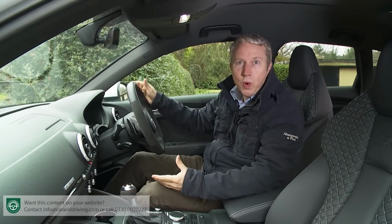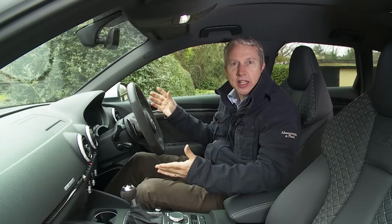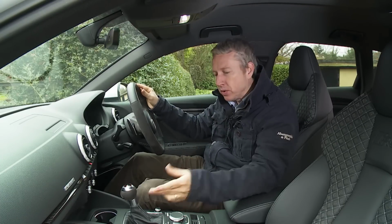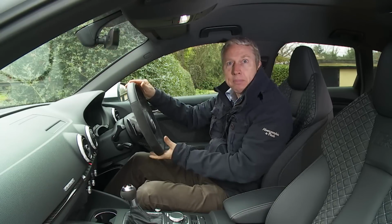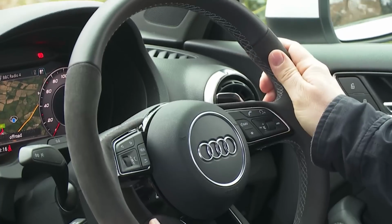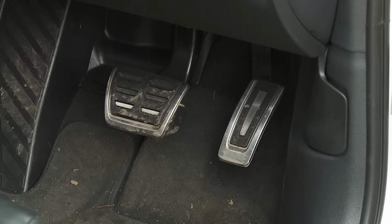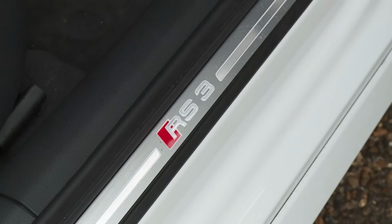Now let's get behind the wheel and let Audi weave the little spell it likes to lay on you before you've even turned the key of this RS3, or in this case push the starter button. Now, it's all in the details. The flat-bottomed leather and Alcantara trimmed RS Sport steering wheel with its contrast stitching is of course bespoke. So are the stainless steel pedals, the RS gear lever and the illuminated RS door sill trims.